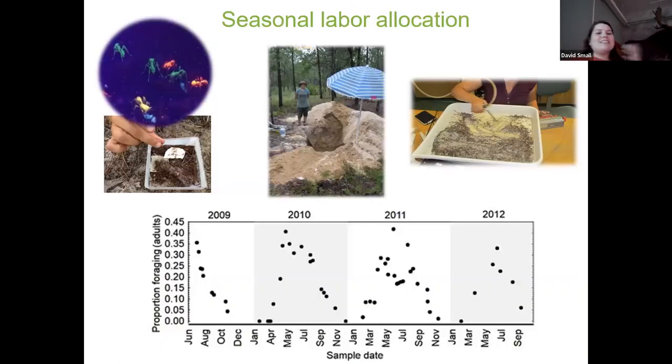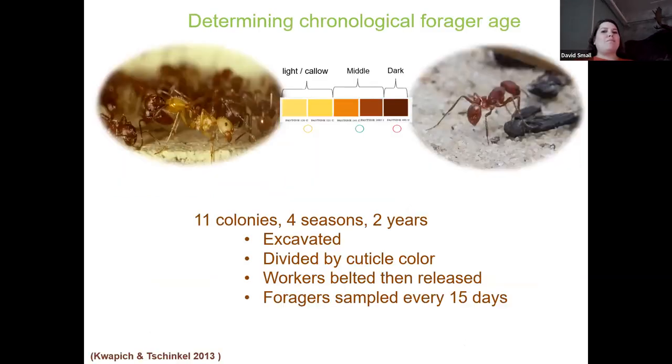So these harvester ants divide labor in another really interesting way, which I thought I'd mention. For instance, if we look at allocation to foraging over an annual cycle, you can see that there's this proportional change across 4 consecutive years that's pretty similar, right? This is all mediated by the age of workers in the nest. So I told you this is age-based division of labor.